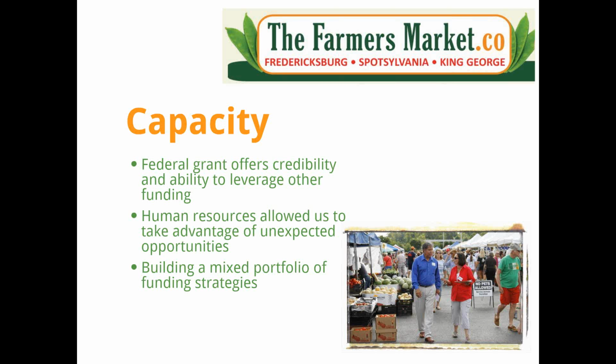Our grants are coming to an end, so we have to find new ways to cover the cost to do the low-income access and affordability work.